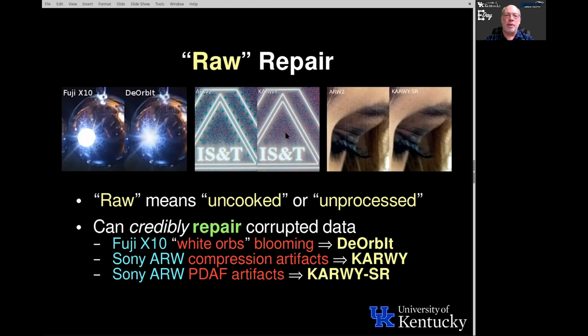Similar kind of thing happened with Sony's RAW format for their high-end cameras. They had a little bit of an error in how they handled some things, and as you can see, it caused some weird artifacts here, which we can repair. We can remove those. You'll also see another artifact from Sony cameras, where occasionally they'll get these thin stripes, these scratch-like marks, and basically we came up with a way to, again, computationally remove those.